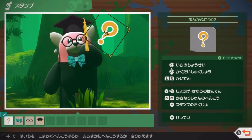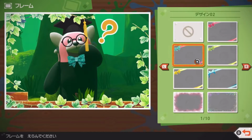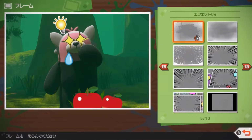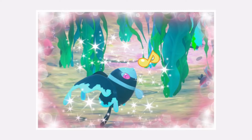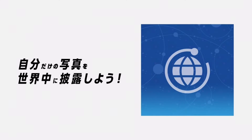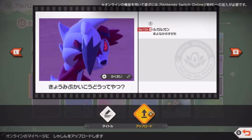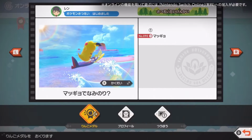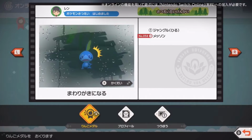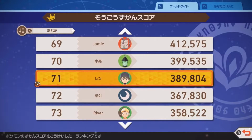Okay, stamps and all that stuff. That is really awesome. Oh, no. I was thinking that were actual pretty items, but they're not. Still, this is pretty fun. Look at Snow Widow. Okay, online portion. You can upload them. The Venusaur shower, that's the one that I'm gonna upload first. I'm going for a Venusaur shower.